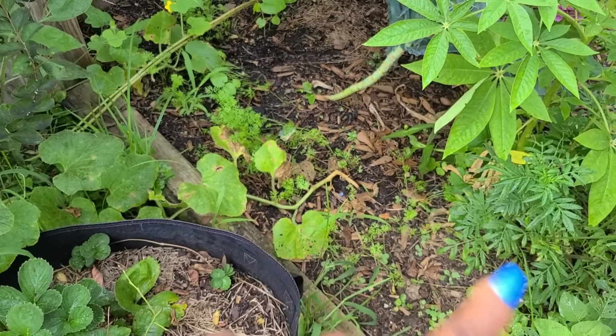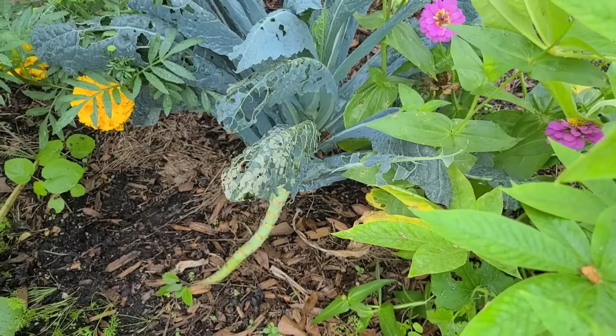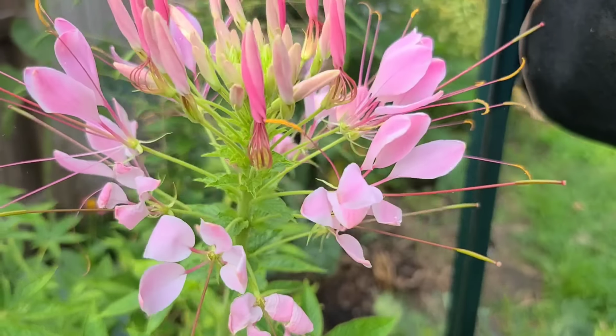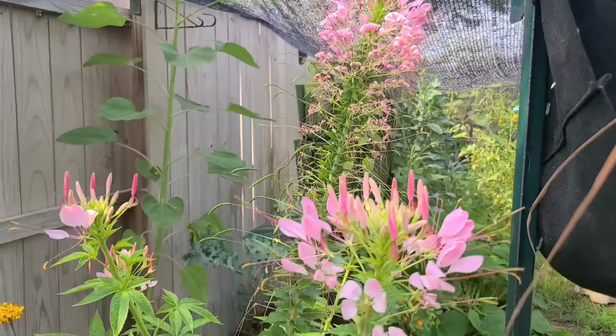I know carrots are going to pop up right here, so I put some carrots here. Like I said, I need to cut back that dinosaur kale. These are so pretty. They're just really pokey though. And they just come back every year. They're definitely a perennial flower.